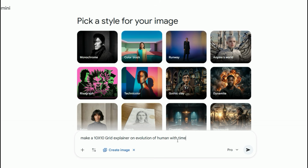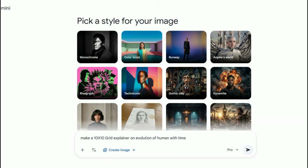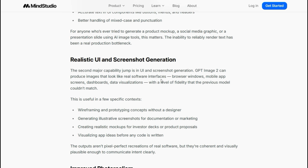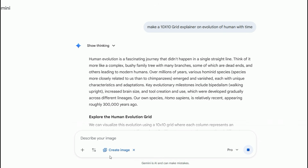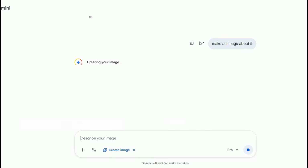Now in the video I'm gonna try something else. I'm gonna give the same prompt to Gemini and we are gonna see if it can make it or not, because I think the image generation capabilities that ChatGPT has right now are comparable to the ones which Gemini has. Let me submit this prompt, and in the meanwhile let's go back to the article from Mind Studio. In GPT Image 2 we can expect improved photorealism and better instruction following. So if you can get specific with your prompts, I think it's gonna follow that in an immaculate way. Although I selected create image before and gave it this same prompt, it gave all this text with no image. Then I simply asked it to make an image about it. Let us see if it can make this image or not.